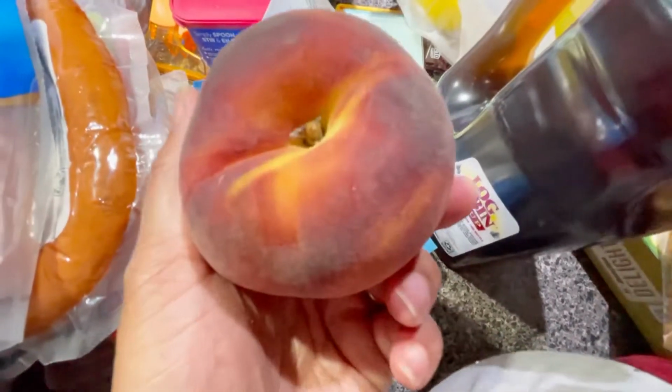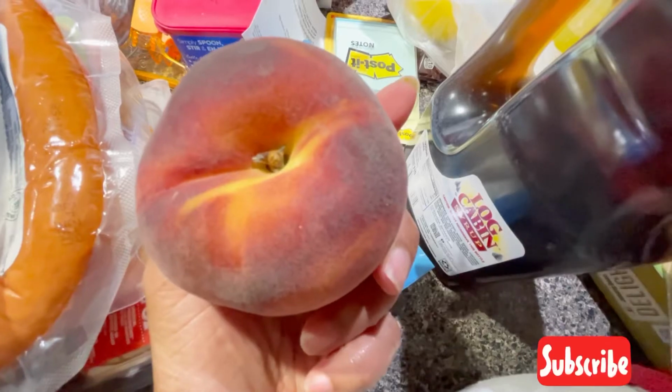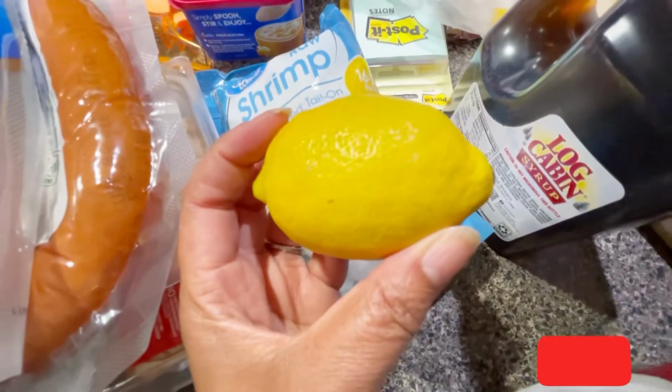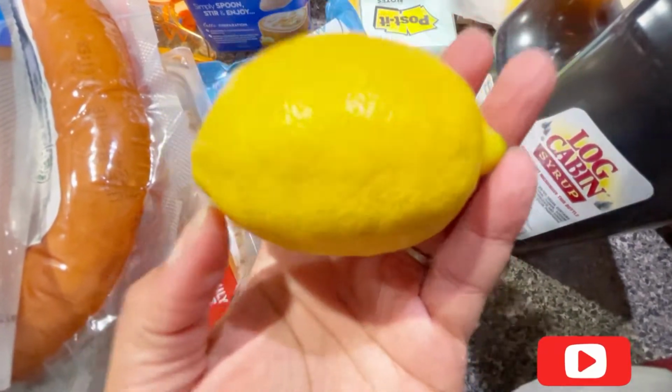Definitely have to have a good peach in your life. I bought about 4 of these and this is so good. I make this for breakfast. I got some lemons to add for my water or to add to my tea as well.